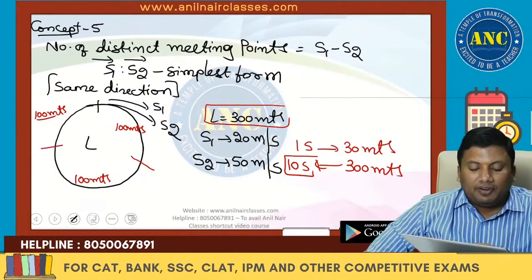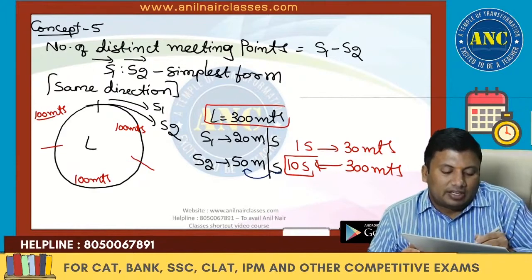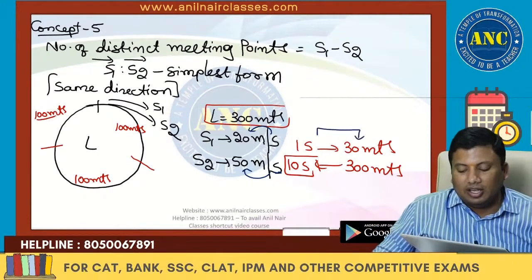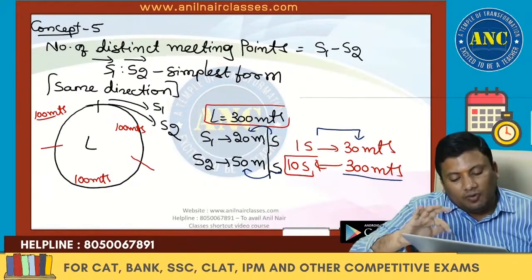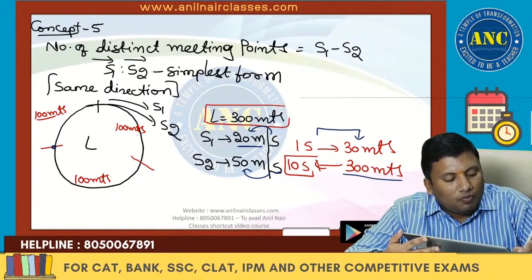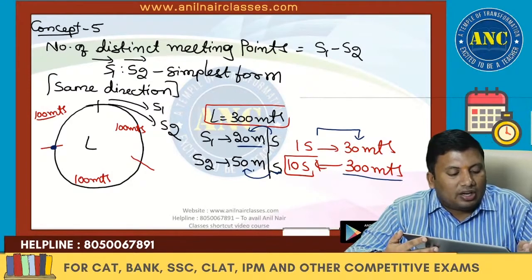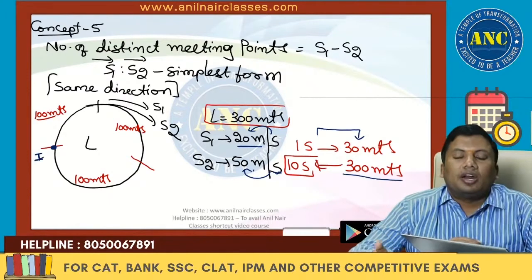Now listen carefully. In 1 second, the second one will travel 50 meters. Here it will travel 20 meters. The second one will take a lead of 30 meters over the first. But I want 300 meters. So total 10 seconds. In 1 second 20 meters, 10 seconds means 200. The first one has reached here. In 1 second 50, 10 seconds means 500: 100, 200, 300, 400, 500. This is the first meeting point. Are you all with me?